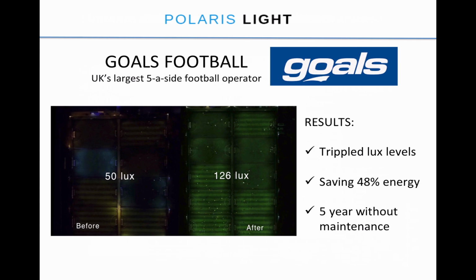Right. So now we've gone through the 7 most critical points. I promised to show you 2 examples. One of them is Goals Football. This is the UK's largest 5-a-side football operator. We are installing 400 football pitches this month as we speak. I wanted to show you these results. This is taken from a video that is on our website, so you can go in there and see for yourself. But this is a screenshot.